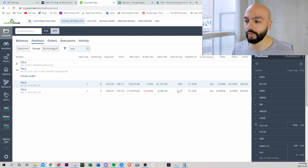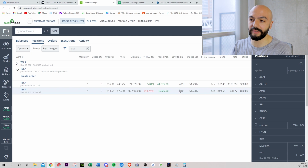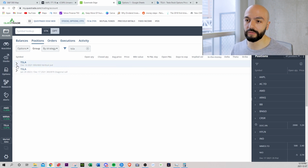I'm just trying to roll it before it gets too close to expiration so I don't get early assigned. Chances are you won't, but I've been bit in the past. I just don't want to get early assigned. If we close this and we go to this is a vertical put.